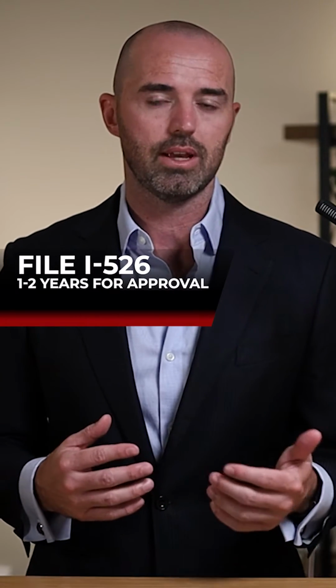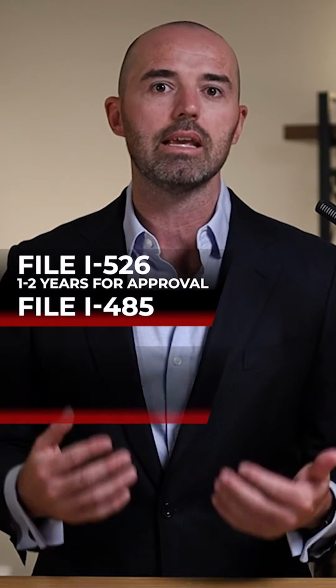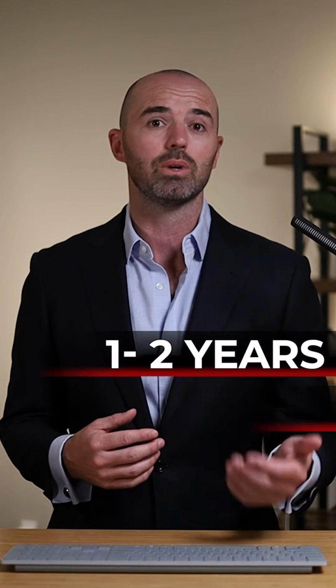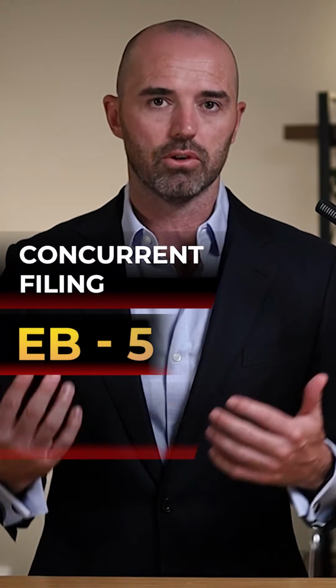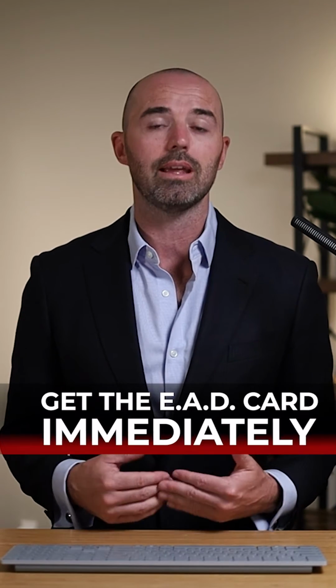Previously, you needed to file an I-526, wait for that process to complete, get approved, and then file the I-485 adjustment of status, and that would get you the EAD, which is an employment authorization document. That process to get the I-526 approval was potentially 1 to 2 years and could even take 3 years for processing before an approval. Now you can use concurrent filing for EB-5 just like you did for H-1B and several other processes. You essentially can file to adjust status and get the EAD card immediately.